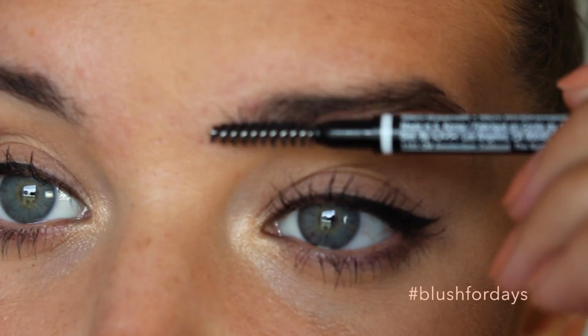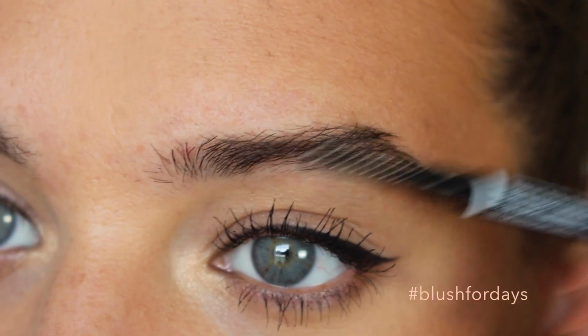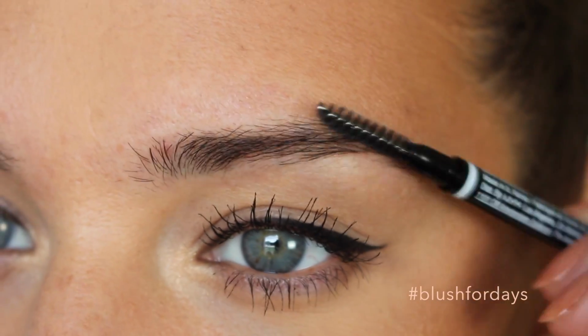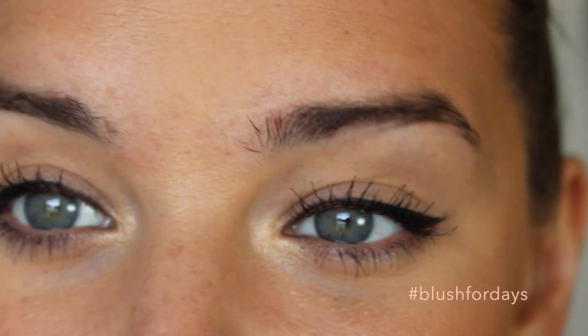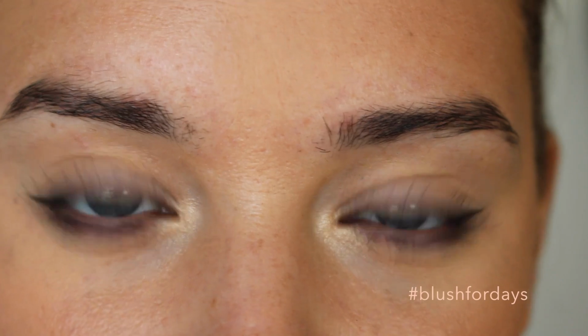So I always start by brushing my brows, and I don't like to get my brows done at a nail salon or anywhere like that. I don't trust them. I feel like they would try to thin it out to make that bald spot even, so I would rather just do it myself and have it how I want it.